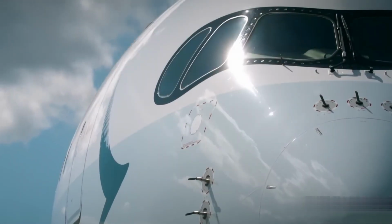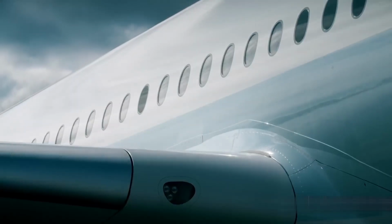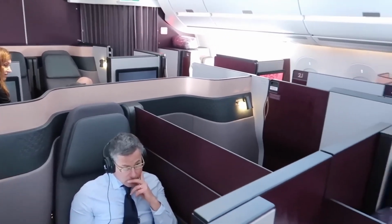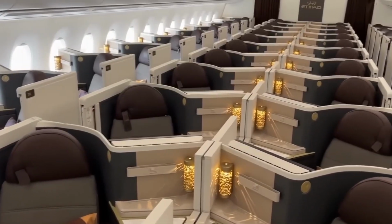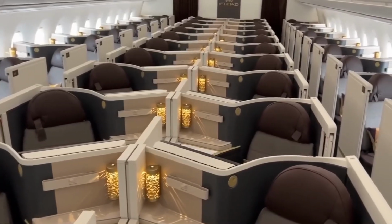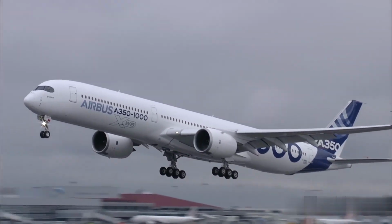So if you thought the Airbus A350-1000 was all about size and power, think again. It's a flying paradise with a spacious cabin, fresh air, cutting-edge technology, and noise levels that'll have you saying, "What turbulence?" The A350-1000 isn't just an aircraft, it's a haven in the sky.